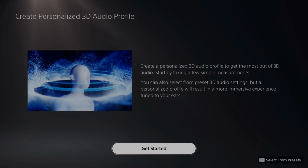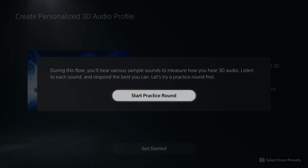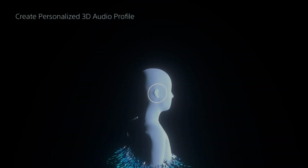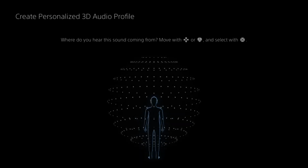For people who don't want to mess with the personalized profile, you can still select settings from general presets. But I want to find out what the personal 3D audio profile is all about. To get used to how to make a personal preset, Sony wants you to do a practice round. How this whole process works is that a sound is played, you select on the dome graphic where you think the sound is played in relation to your head.